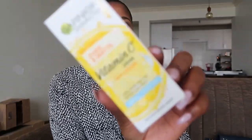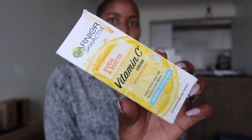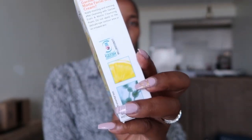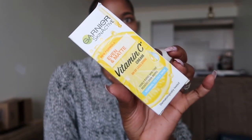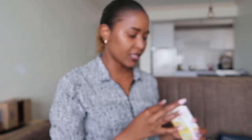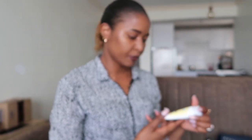Now, my Neutrogena moisturizer is finished, so I got this one. This is how it looks like to me. As I said, it has a KEBS sticker. That's the KEBS sticker. So to me, this is good. It's what I want to try out this time round and see how it's gonna work for my skin. I have never used their moisturizer, but I have used their masks before, and it's an even matte vitamin C cream. Normal to oily skin, that's what I got. Yeah, I got these two, and it's a good purchase.